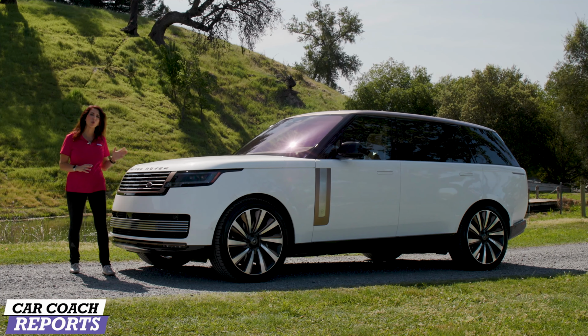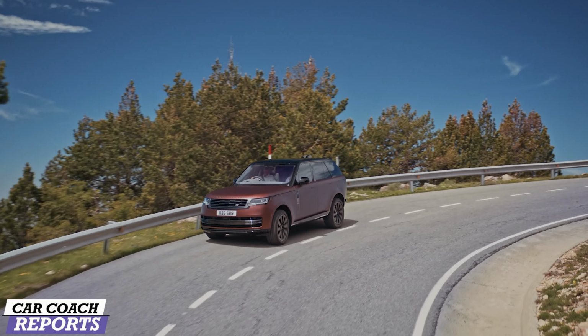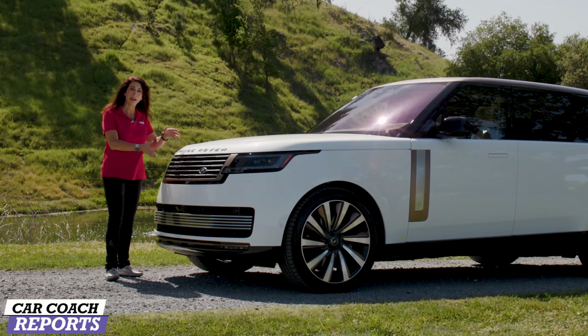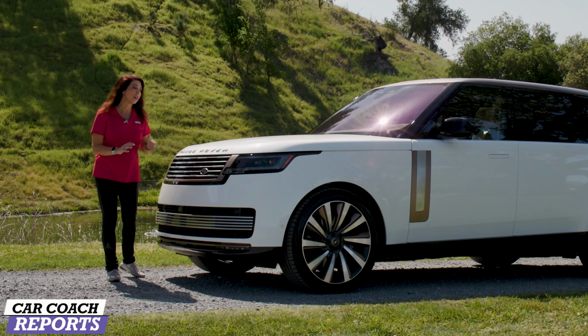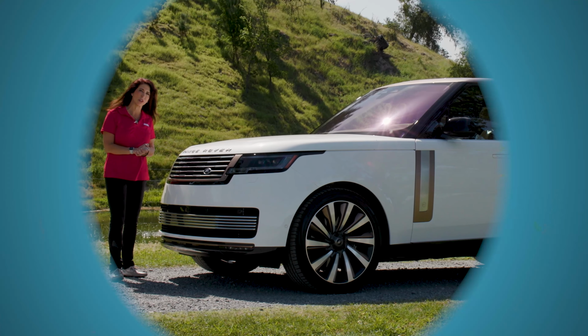So I want to show you the 2022 Range Rover SV. Now, we have driven the regular Range Rover. You can check that out on our website. It comes short wheelbase and long wheelbase, as does the SV. But we like to go through these vehicles so that you have an idea what you're thinking about before you make a purchase.